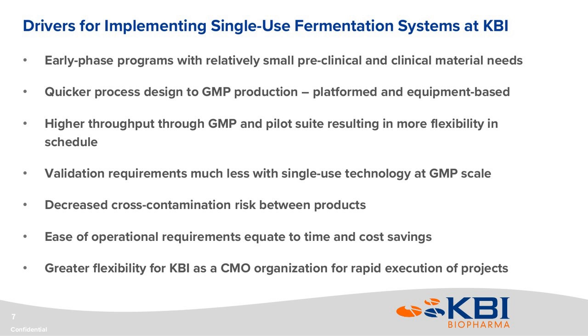Another one as well is decreased cross-contamination between products. We are taking these fermenters, discarding the fermenter and pulling the bag out. We don't have to worry about cross-contamination of products between campaigns. And like I said, the ease of operational requirements equates to huge time and cost savings.